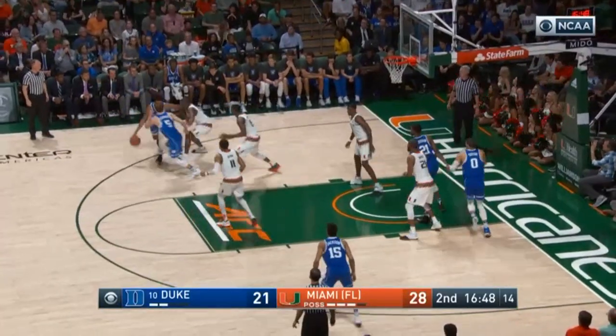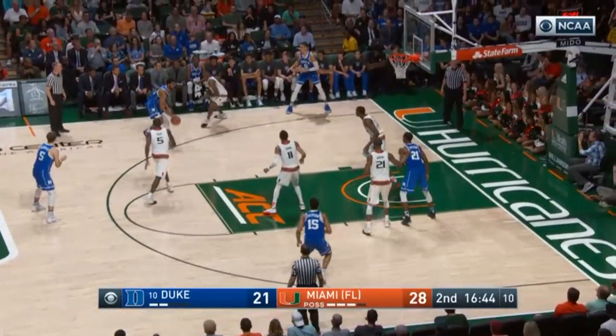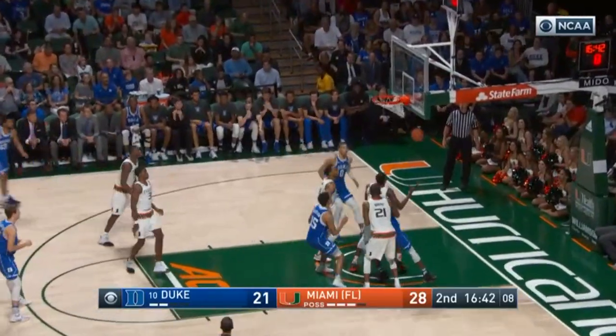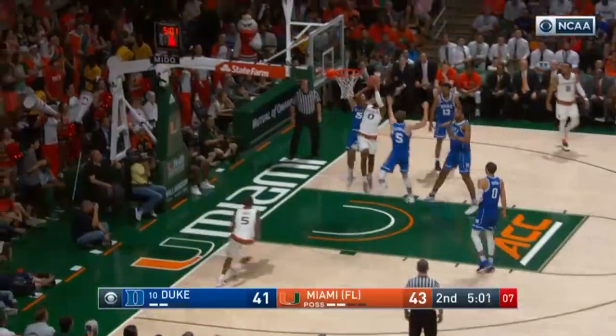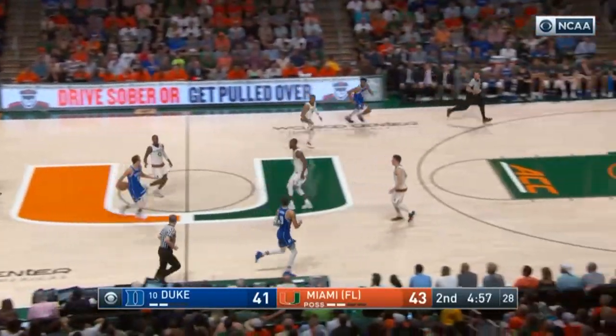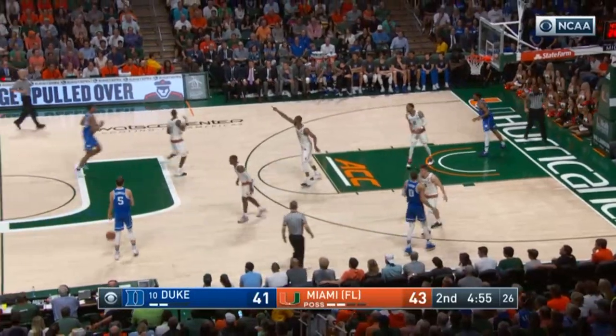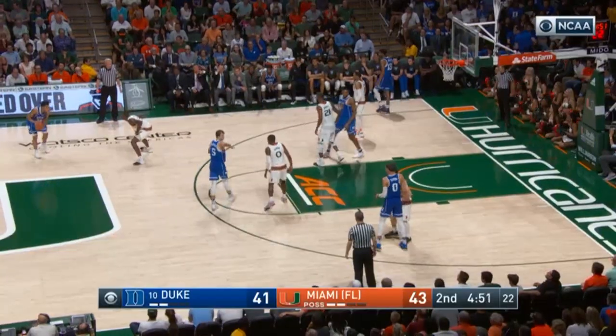Nice little flash. I like Kennard getting in there, too. Duke has gone small now. Tatum back at the 4 position. Ball fake. Jones. That's a long two-pointer. Newton the penetration. Newton in traffic. Won't go. Kennard comes out of the pack with it. And Jackson again, excellent defense on that one-on-one attempt at the rim.